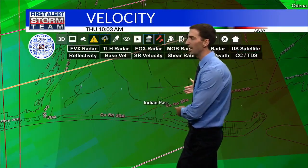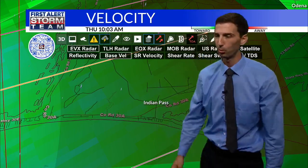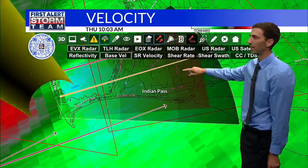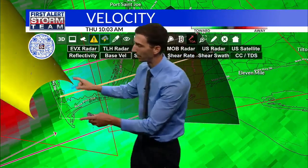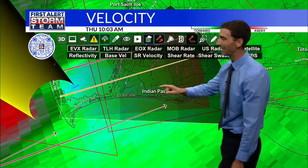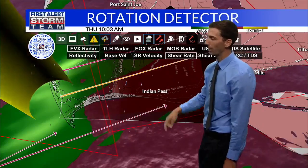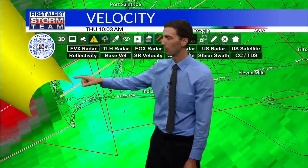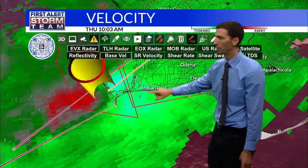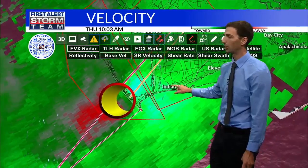I would even say the 38 going out toward East Point and Apalachicola also should be seeking shelter in Gulf County, as once you cross over into the Franklin County side. Not quite to you yet, but significant rotation crossing the Cape right now. The good news is not seeing any kind of debris showing up, at least not yet. Shear rate still quite significant, as well as our base velocity, our shear marker showing up here very nicely for us, pointing out that we do have that tornado warning and where that rotation directly is.